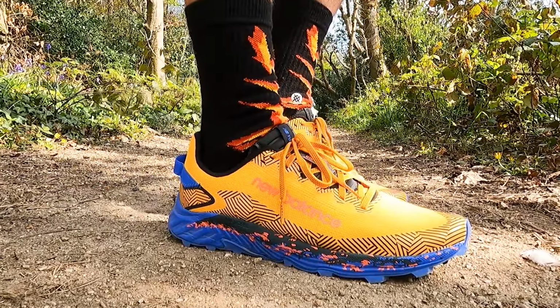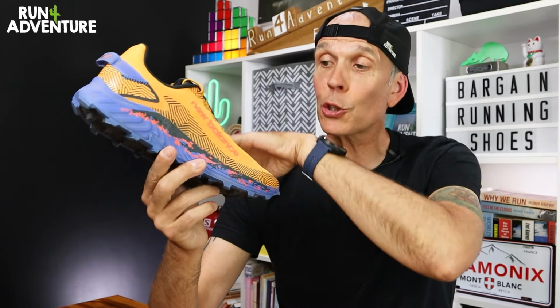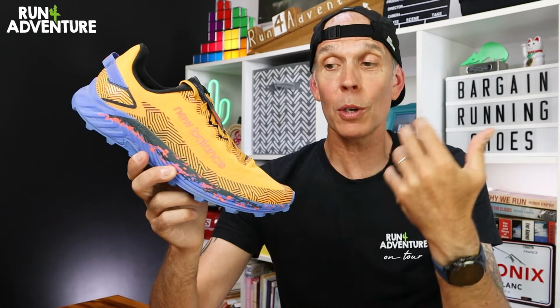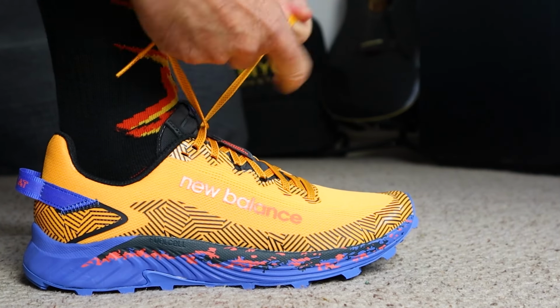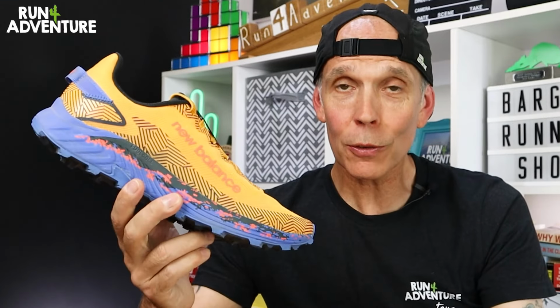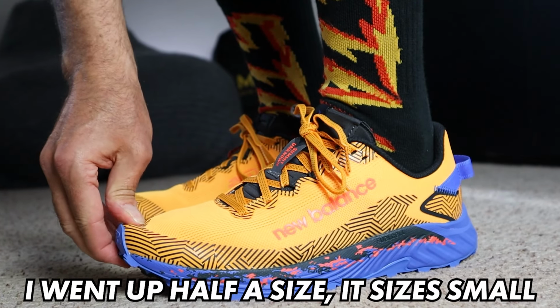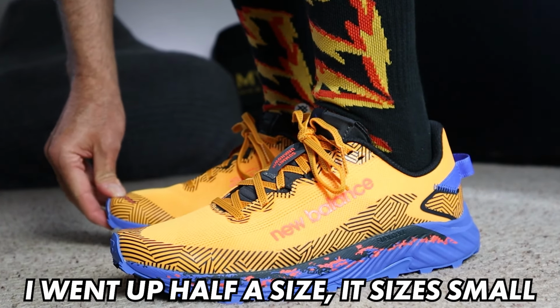So if you are looking for that lightweight, foot hugging, fast feeling, nice luggy trail running shoe, then look no further. It comes with this nice secure feeling booty upper design, which offered me a great lockdown, and I felt really well supported within that upper. However, a word of caution, it is pretty narrow when it comes to the fit. So if you do have a bit of width or volume to your foot, then this might not be the best trail option for you.